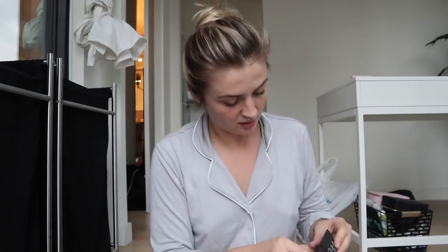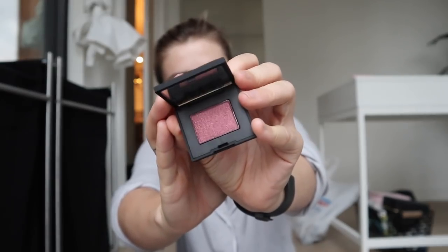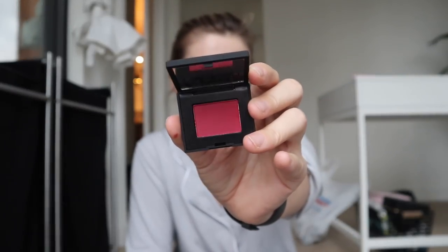Oh my god, some of these colors are just stunning. Look at this one. This is like a shimmery cranberry shade. Absolutely beautiful. NARS, thank you so much. Oh my god, this one's called Ishta. Look at how beautiful that color is.